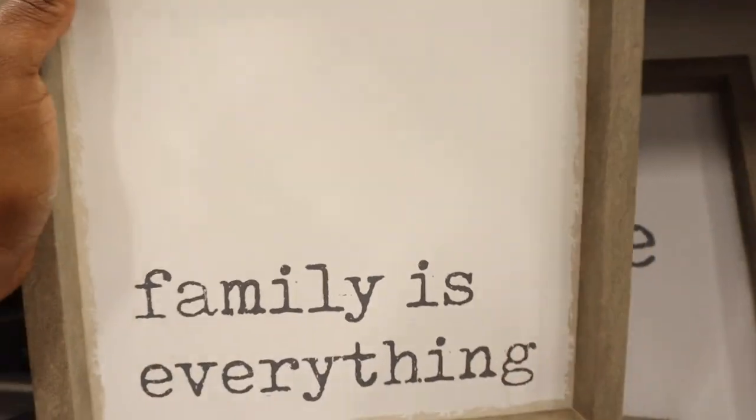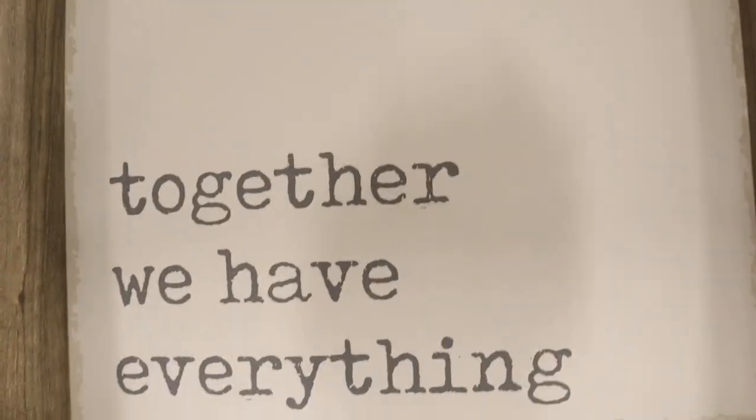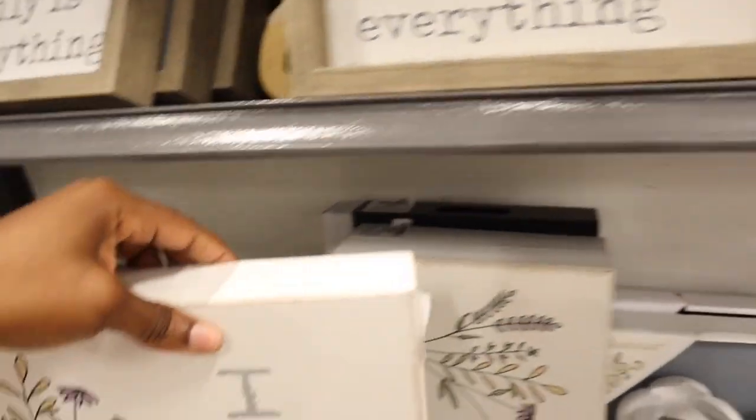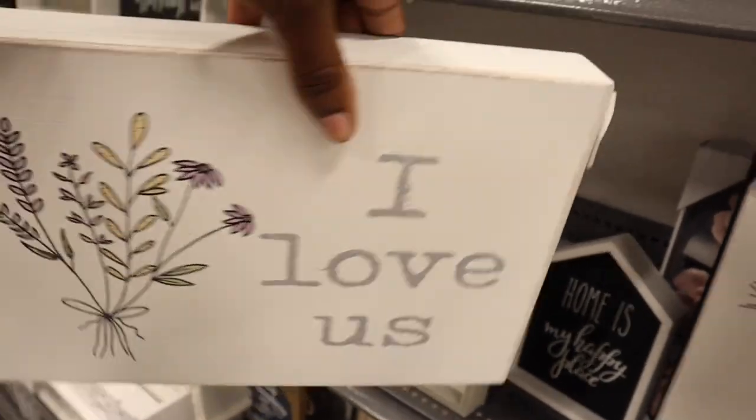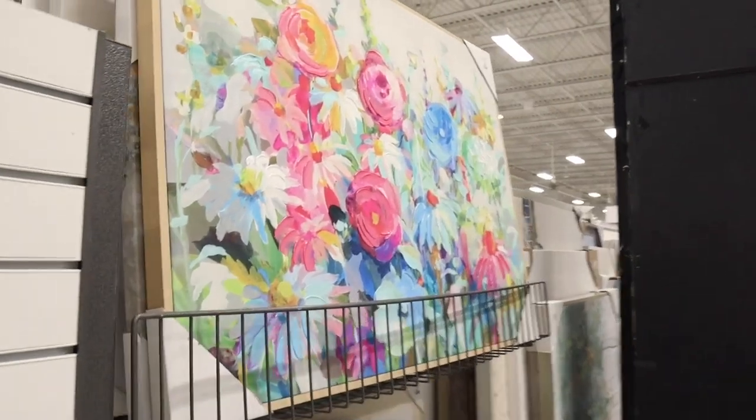See, you can decorate your house on a budget. These are $14.99. Together we are everything. Ooh, this one is cute. I love us. I love this. This is $12.99.